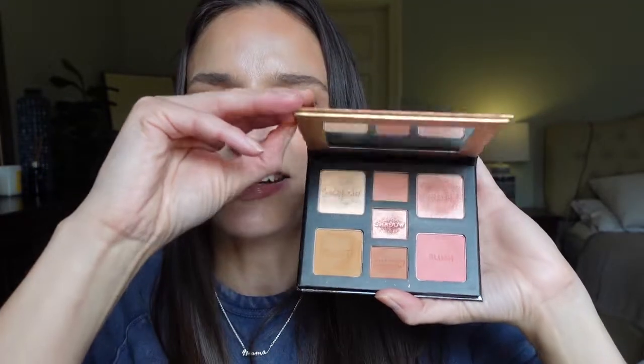So let's move into number 2, which is really hard. These last two, I like them all actually. I could see for different reasons putting them everywhere, but this is the new Milani face palette. This is $14.99 online at their website, but I think it's $12.59 or something like that at Walmart. It's magnetic, so it's a little bit more sturdy. This one was just plastic with a little plastic clasp. This is a kind of cool cardboard, but it has a magnetic closure, which is nice.